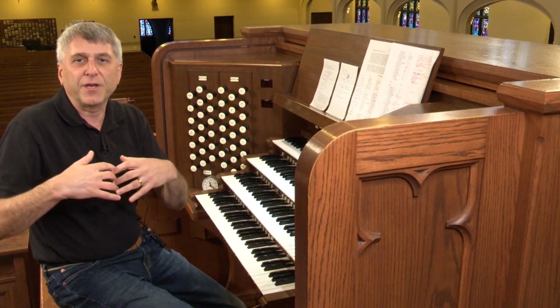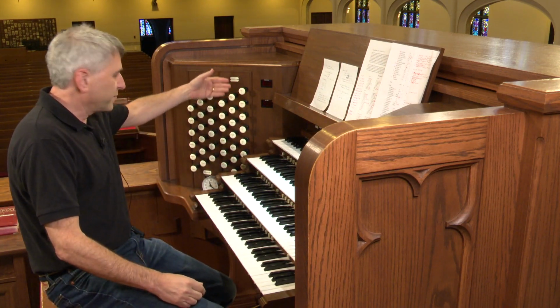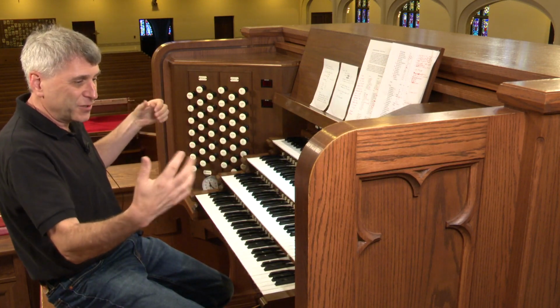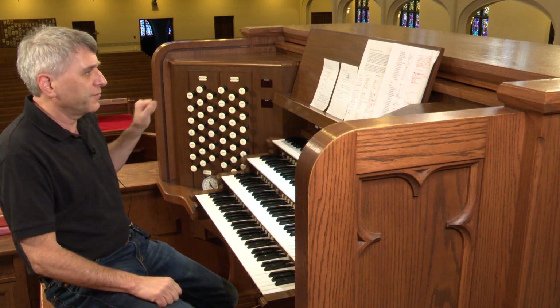So organs are not inherently loud or soft, it just has the potential for loud or soft things. These are called draw knobs. There are 79 of them, so every time I sit down to play the organ, I have to decide which of the 79 I want to use. Then there are tilt tabs. There's couplers, there's 23 of those.